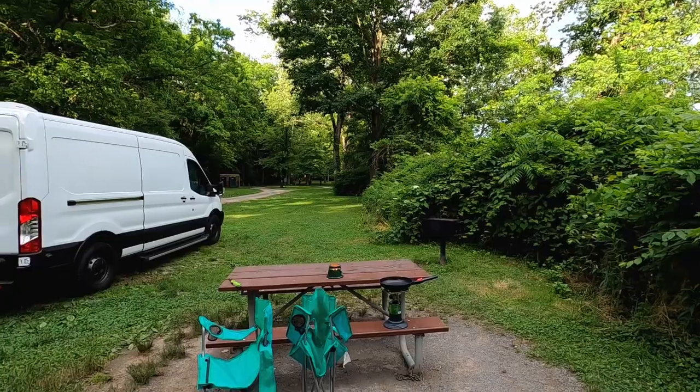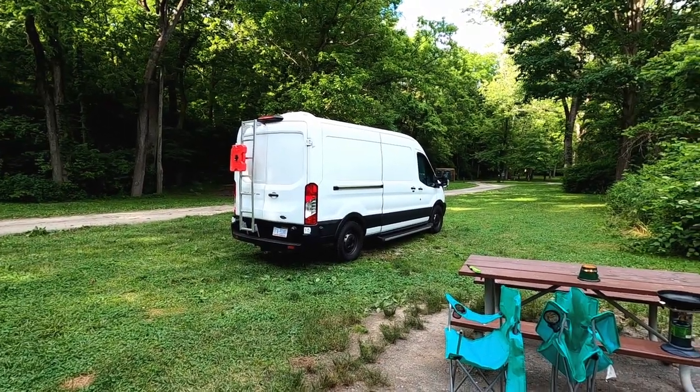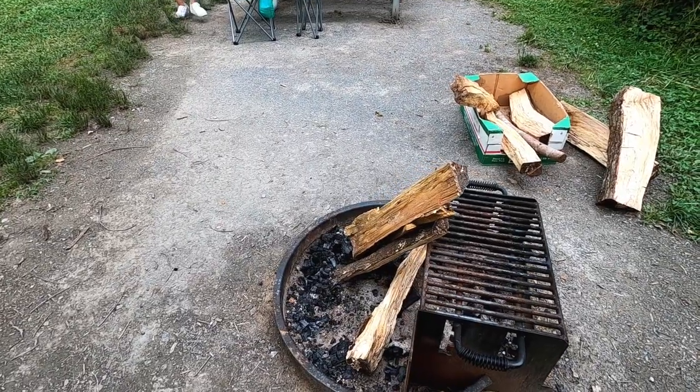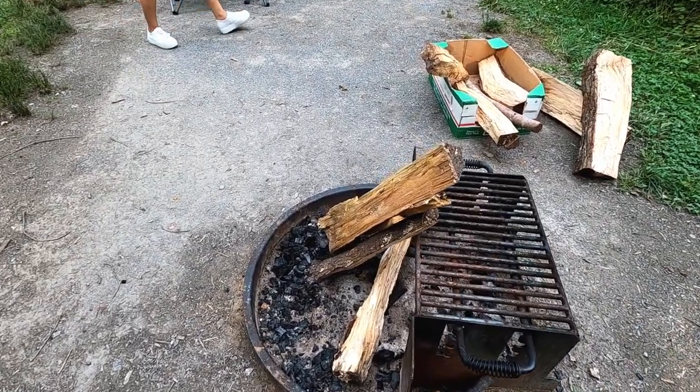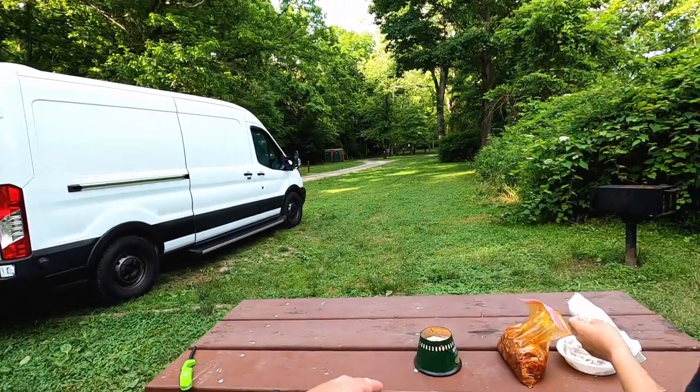There you go. We got our citronella candle out. We got some cooking stuff, seats, and just doing a little fire here. Main thing is get some smoke going to get rid of the bugs. Got some smoke fire.